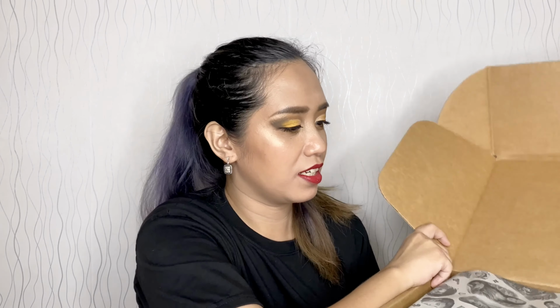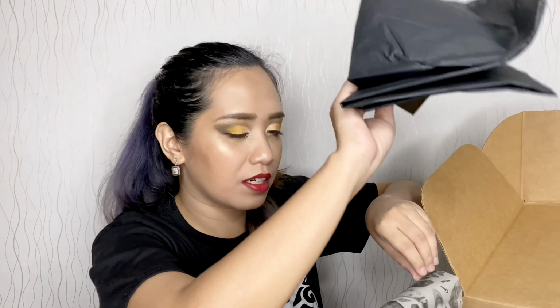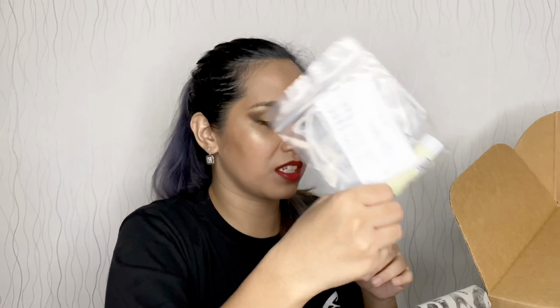These are my orders. Okay, very nice packaging. Okay, let's open it up. Okay, I think we can pull this up. And we have tissue paper right here. Okay, let's take that out. And they sent me this freebie. This is Good Molecules silicone free priming moisturizer. That's a nice sample size.